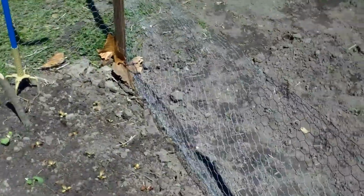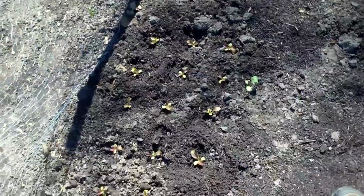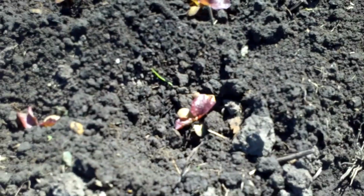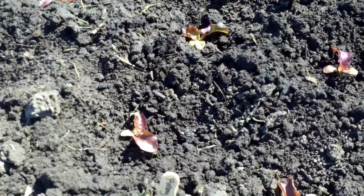So I'm interested to know if anybody else has tried intercropping lettuce with broccoli. I've seen other things with it, but I've never done it myself. So we'll see what happens. And that, my friends, is some decent looking lettuce, if I do say so myself. Hopefully it survives. So yeah, I was a little excited about intercropping the lettuce with the broccoli.